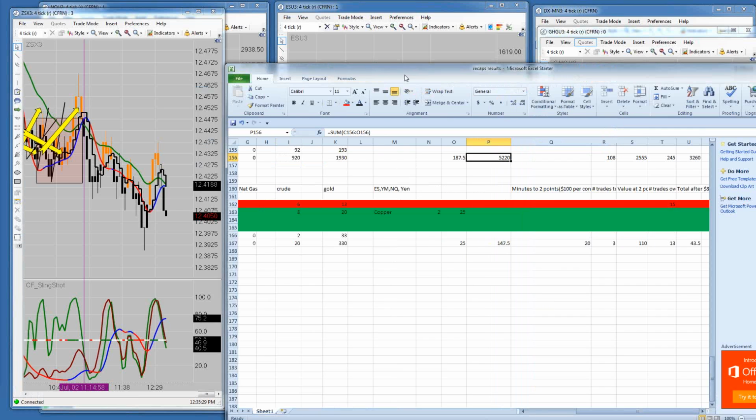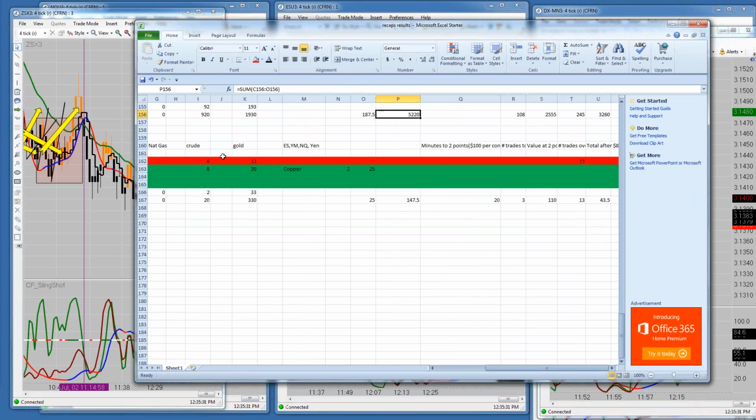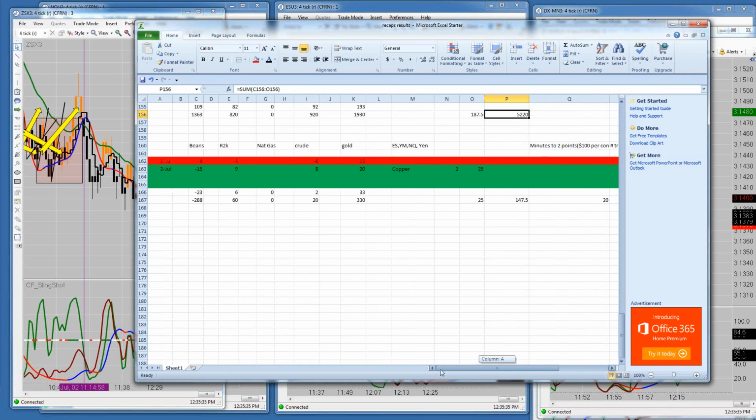Here is our spreadsheet. This was yesterday, a red day. But we came back. We're back up above 0 on the month. Soybeans killed us so far, though. Minus $288 on soybeans. How does that work? 12.5 times 23. 287.5. It rounded it.